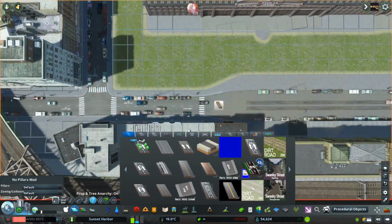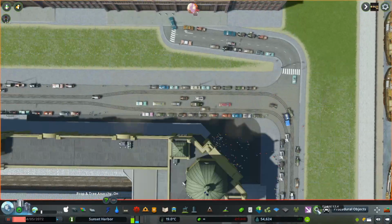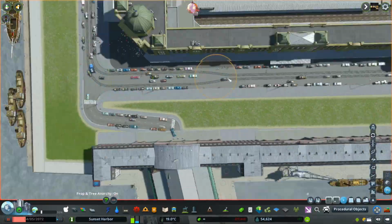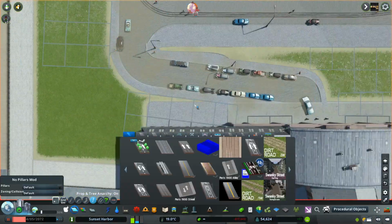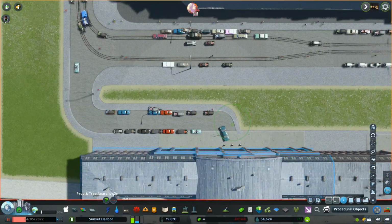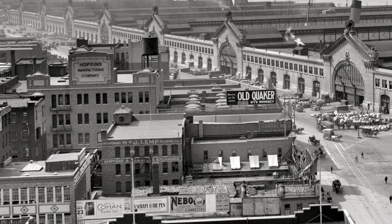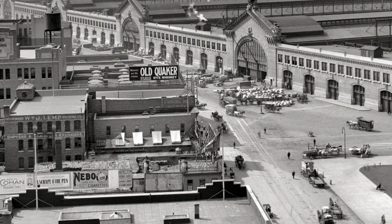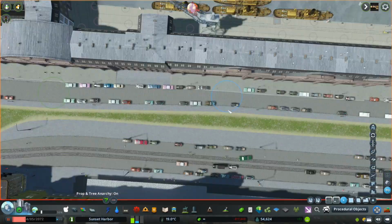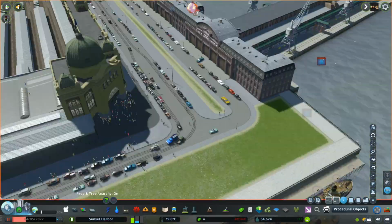Next up is the sort of square, or whatever you might call it, in front of the passenger docks. And here my main inspiration were historic photographs of, again, the Chelsea piers in New York. I'm going to show one of them right now. And you see, it's basically just empty land in front of these piers.